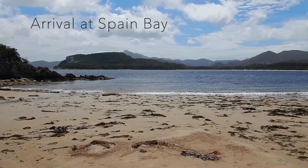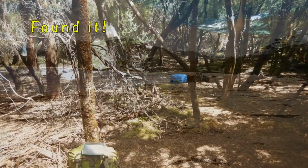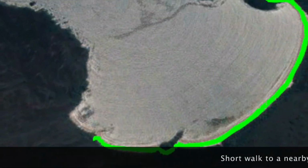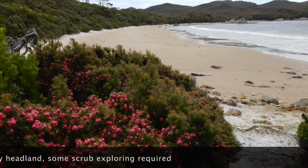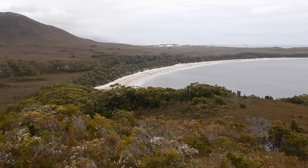Thought it might have been close to wind here, but we have to find the campsite. This is Pane Bay.